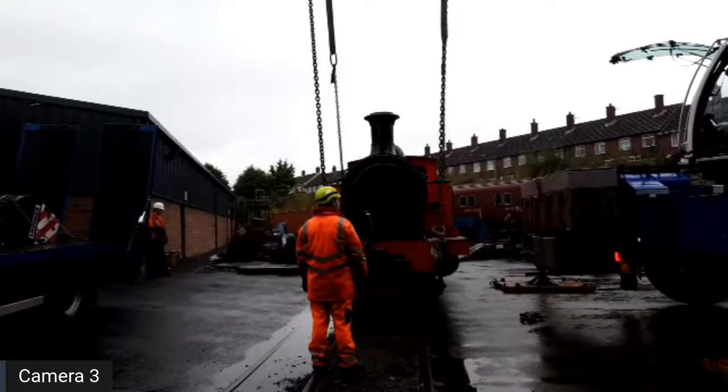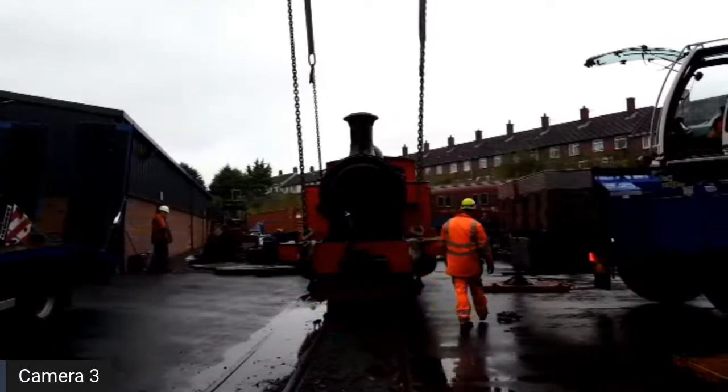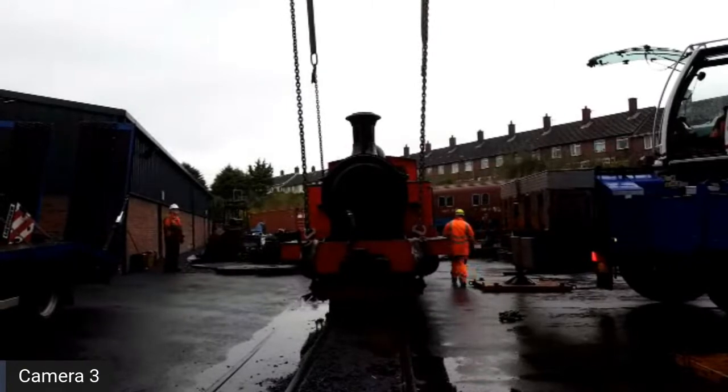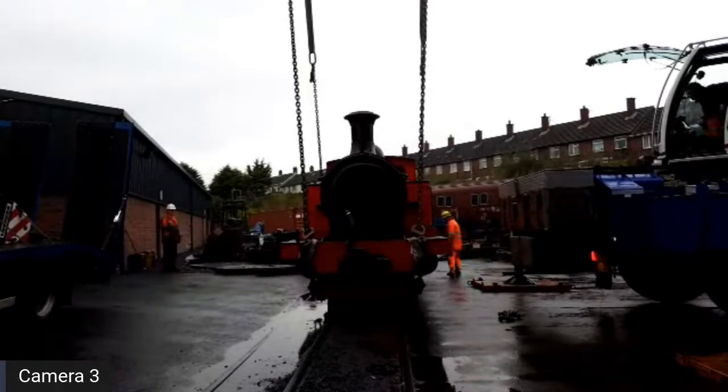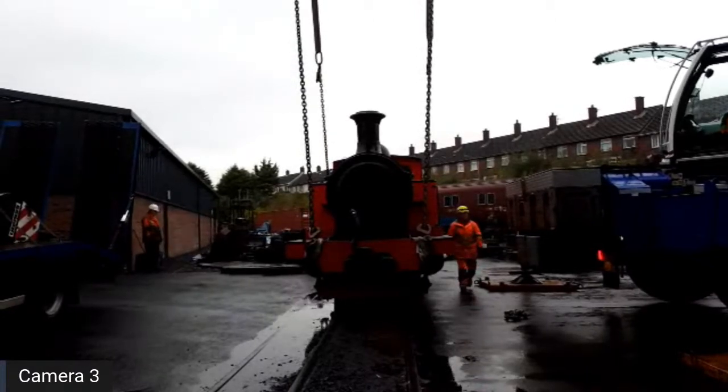Stephen, Drumboe, when she's fully laden with water and coal, would be around 45 tons. At the moment, they're guessing she'll be about 40 tons, but we'll get a weight now once she's lifted, and I'll let you know later on.